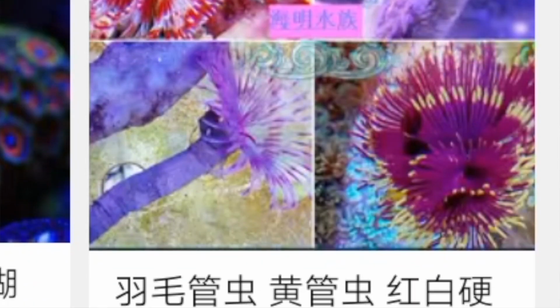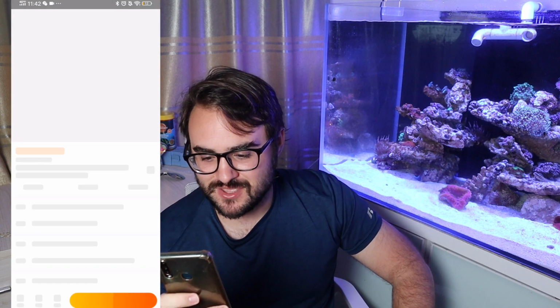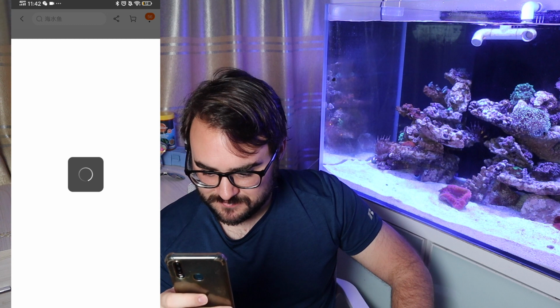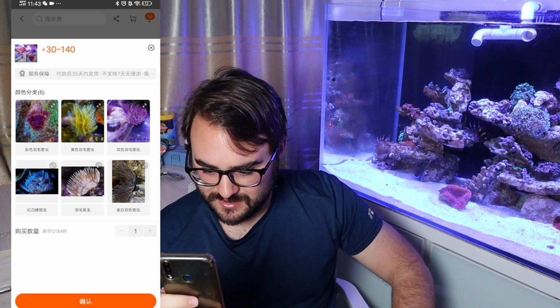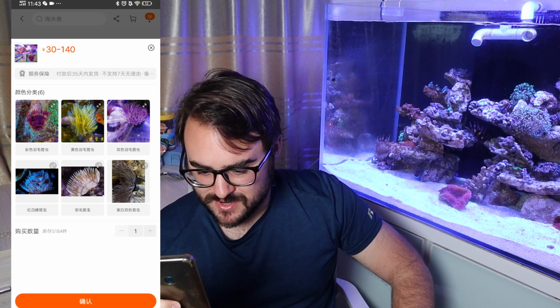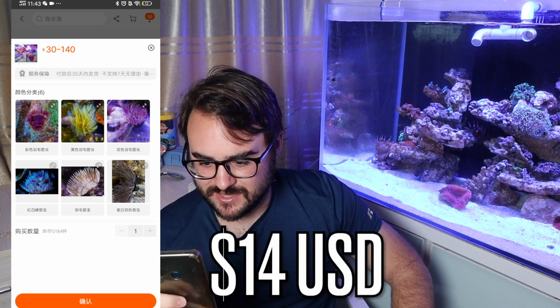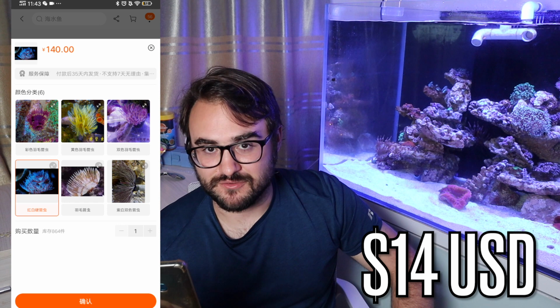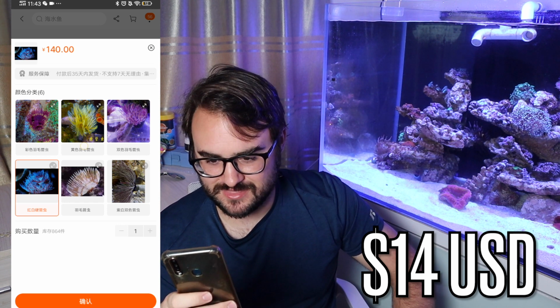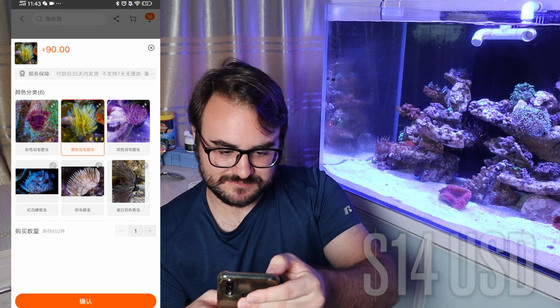Tube worms? Well, let's get some tube worms. You know, I really like these. I think these are a really cool addition to a reef tank. I'm an old school guy. I've already got one of just the regular feather dusters. I don't know what these spiral ones are called, but I think I would like some of those. Let's see which is cheaper, the red and white or the yellow. Yellow. So let's go with the yellow. I think that'll be fun to add to the tank.